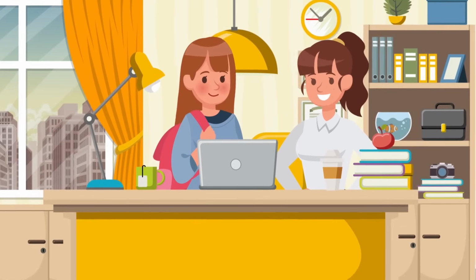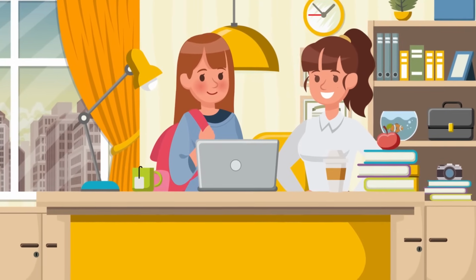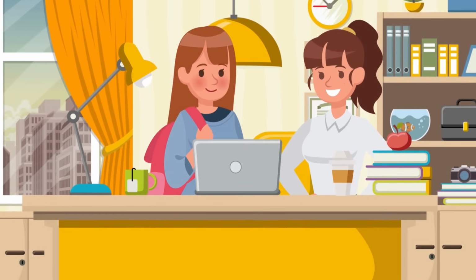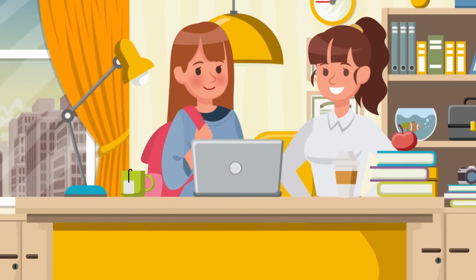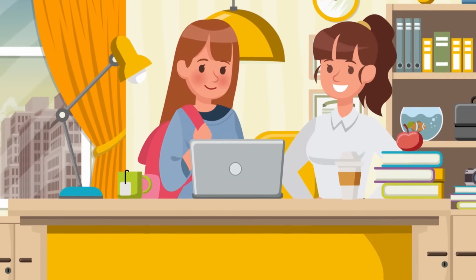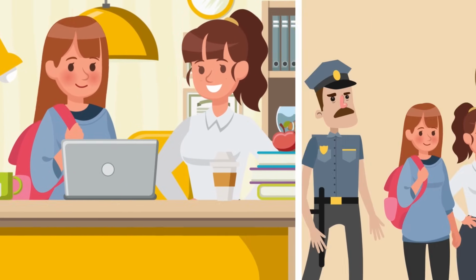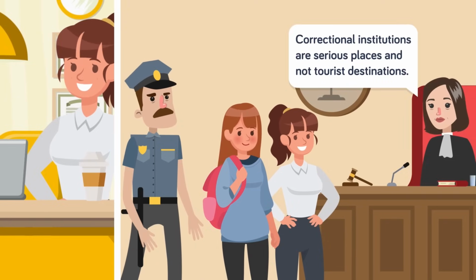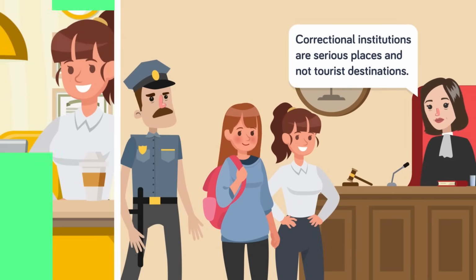Apparently, the women had watched far too many episodes of a popular crime-based drama called Wentworth, and they wanted to know if a real-life prison was interesting. Though searched and found to have nothing suspicious on them, they still faced charges of unlawful entry. The event inspired a police officer to remind the public that correctional institutions are serious places and not tourist destinations.